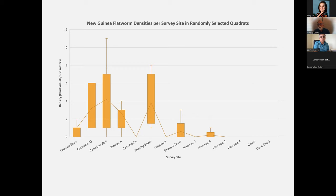There are no listed pesticides for New Guinea flatworms right now. There are people who will go out and spray for them, but there's nothing that's listed for them. There are various things that have been discussed. Diatomaceous earth is one that would be relatively innocuous for most other things. But we don't have a good answer to the question of what's the best way to eliminate them from a broader area.